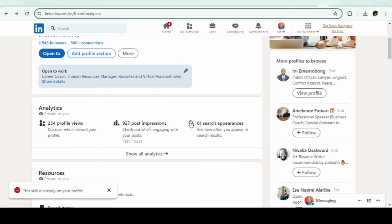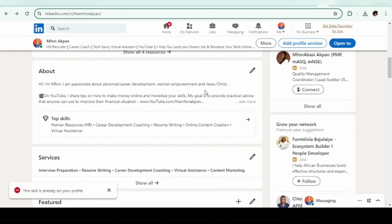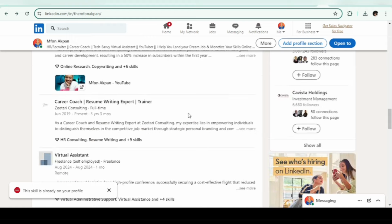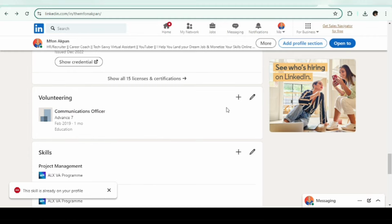This is how you do it. Just work on your headline, add the keyword virtual assistant, work on your about section, work on your work experience, and add your skills. Voila. And remember your certification, very important. And that's it.